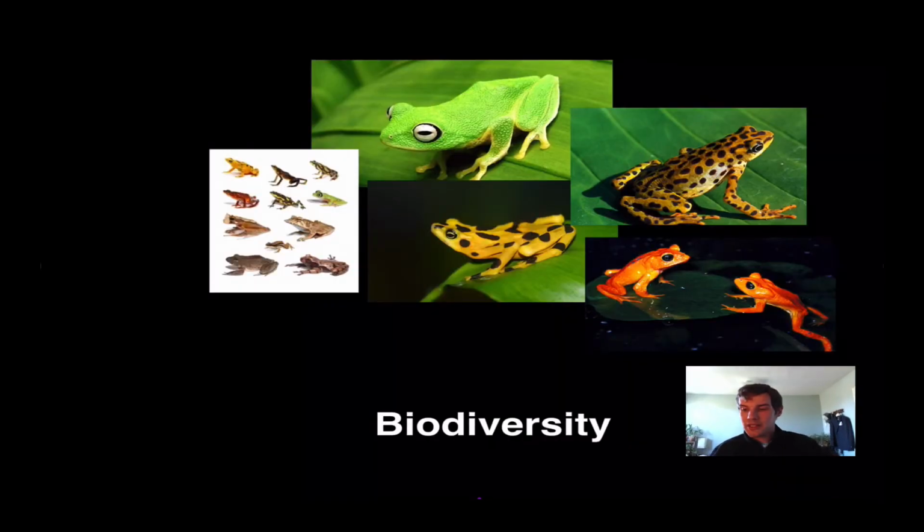And so these frogs are an example of how we have biodiversity in an area. Some of these are poison dart frogs, and they will have different genes, and they will have different ecological niches, so their role that they play in the ecosystem. And it's really important that we conserve these, because without some of these, our ecosystems could collapse.